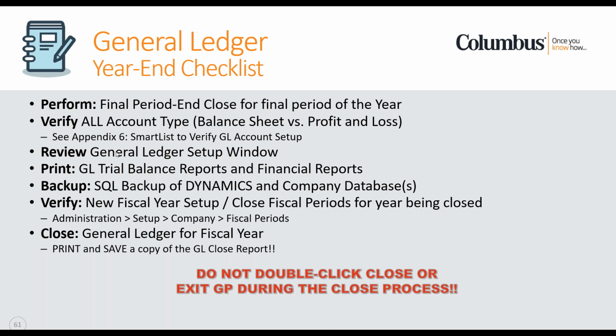Then you want to review the general ledger setup window. The reason we're checking there is we want to make sure the retained earnings account is there and make sure that everything is properly marked. Then we print the GL trial balance reports and financial reports. Again, backup. Make sure you have a SQL backup of Dynamics and the company databases. And even if you were closing everything else before, if it's been a while since you did a backup and you don't want to go back through those steps, it might be worth taking another backup at this point.